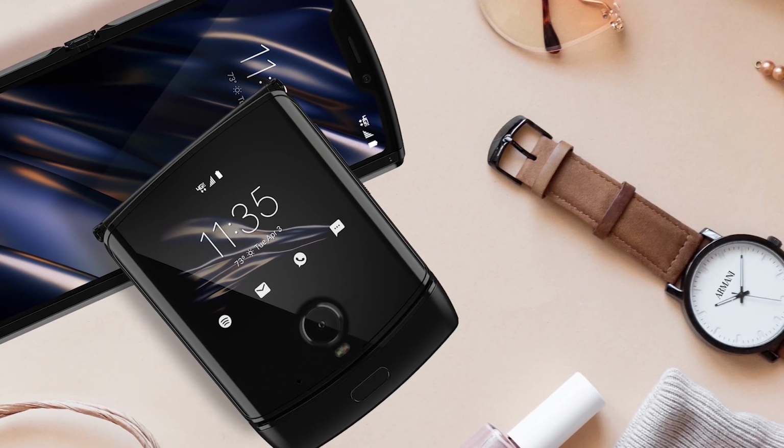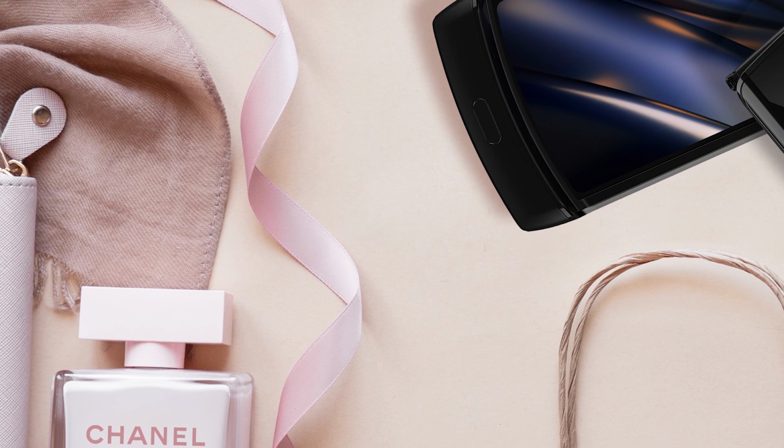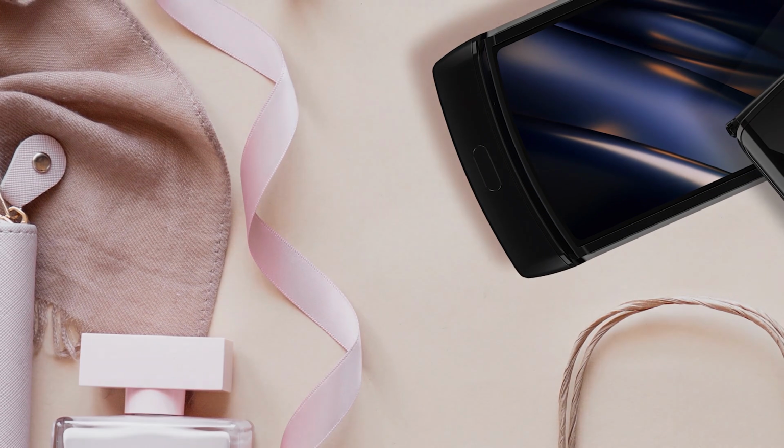If you're buying this phone as a fashion statement to change the status quo and use it for regular calls, chats, social media, decent office work, it's totally worth it.